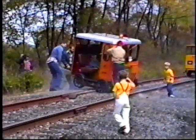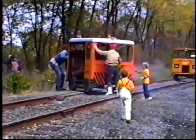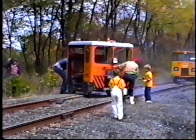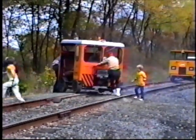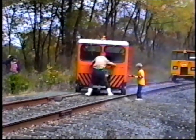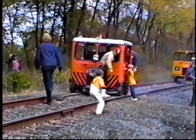Now we see how we're turning the cars. This is an M19. The only problem is you have to make sure on a dirt crossing like this that you don't go over the outside of the rail with the front, because then it makes it harder to lift. You're pivoting on the front and you're raising from the back.